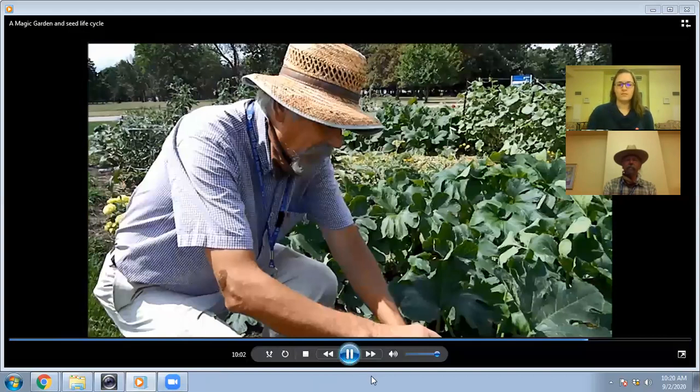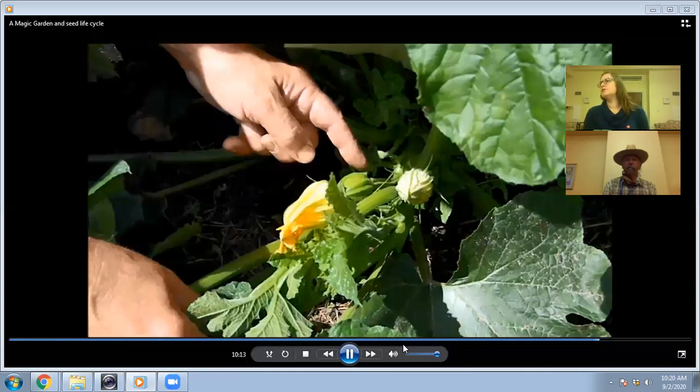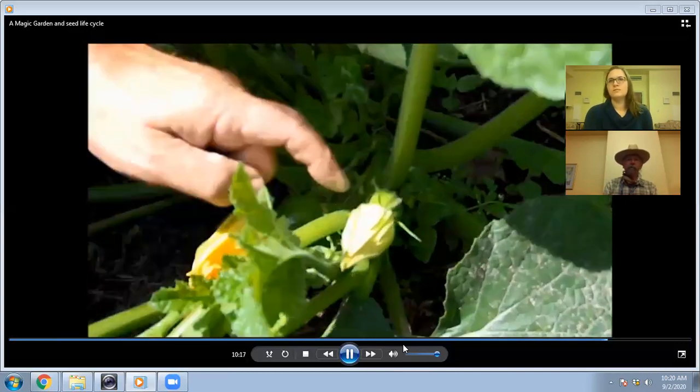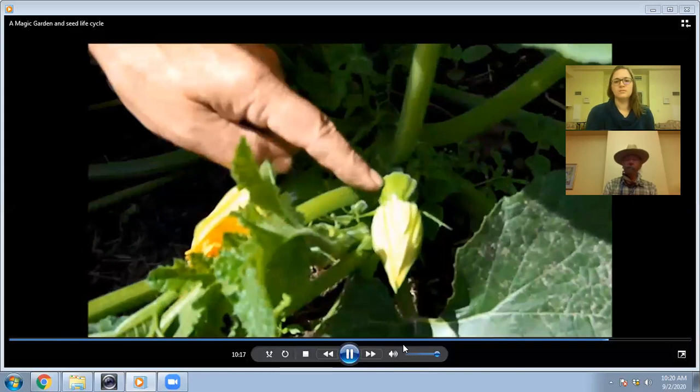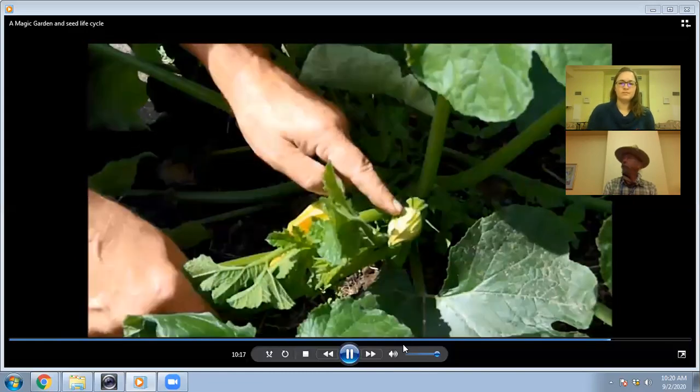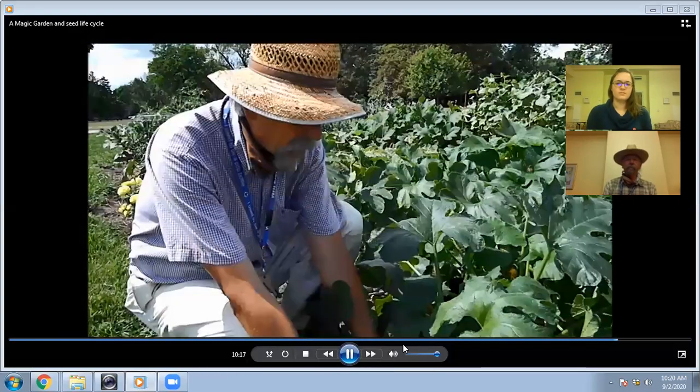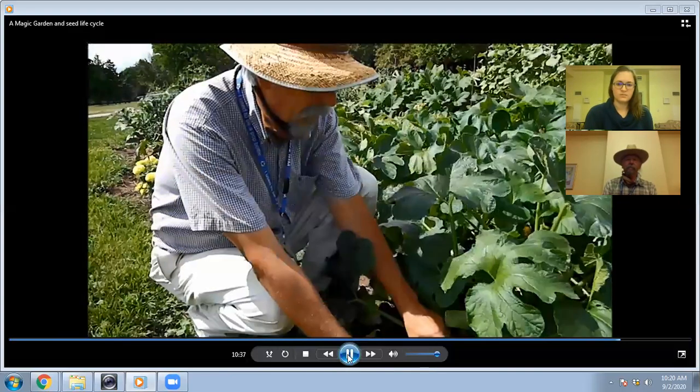Look here. Here's an old flower that was pollinated. And look here, there's a little squash starting to grow. Here's a flower that's going to open soon, or it has already opened and been pollinated, and is also growing a small squash there. These flowers will shrivel up and dry and fall off because they've done their work. They pollinated the plant and are forming the squash.